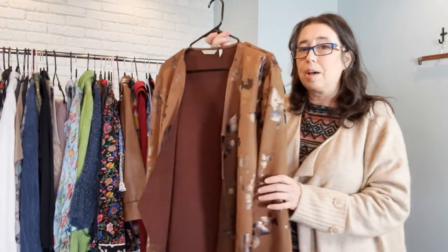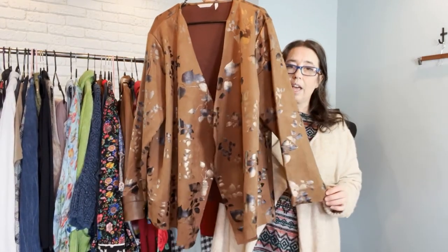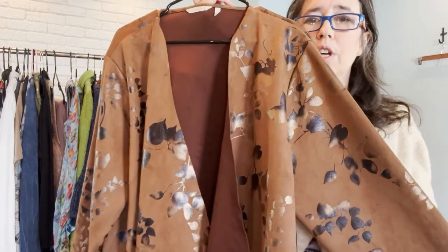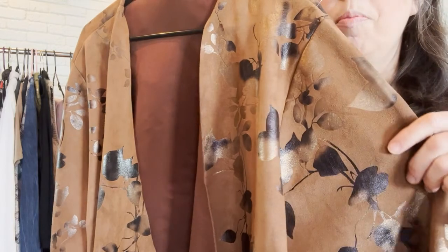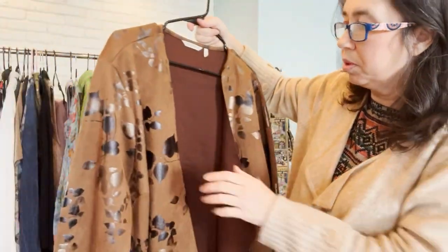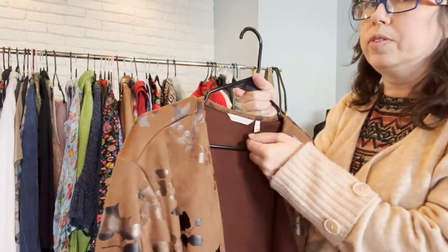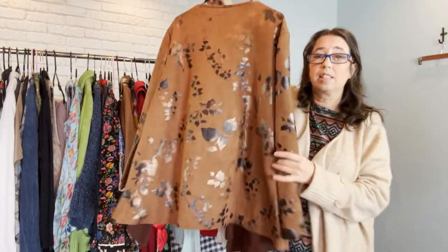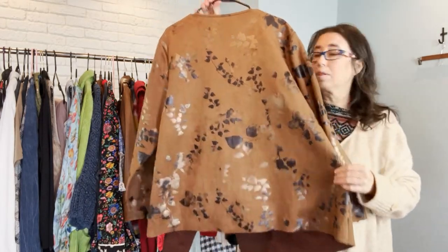Guys, I found this at my local Goodwill. Look at how pretty this is. Oh my gosh, it is so soft. So it's this faux micro suede with that metallic, barnacle, really vining print. It's Soft Surroundings, and boy, is it soft. And it's a 3X, an excellent find in my opinion. Absolutely gorgeous.